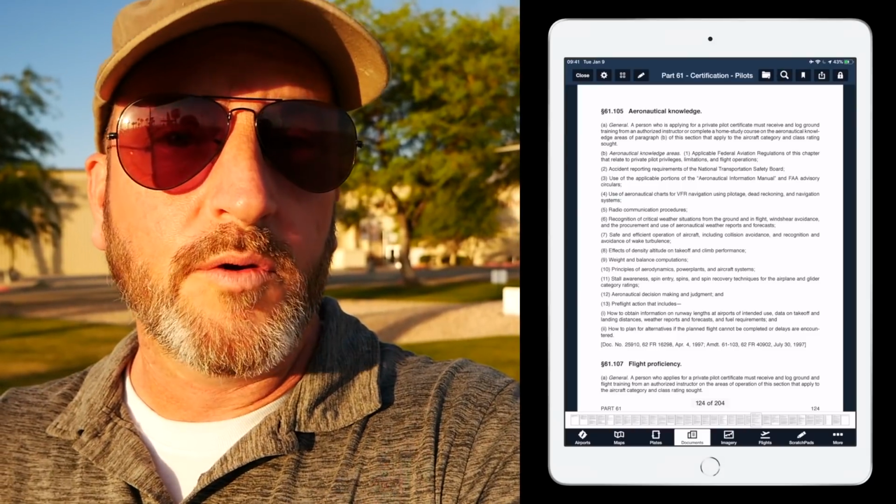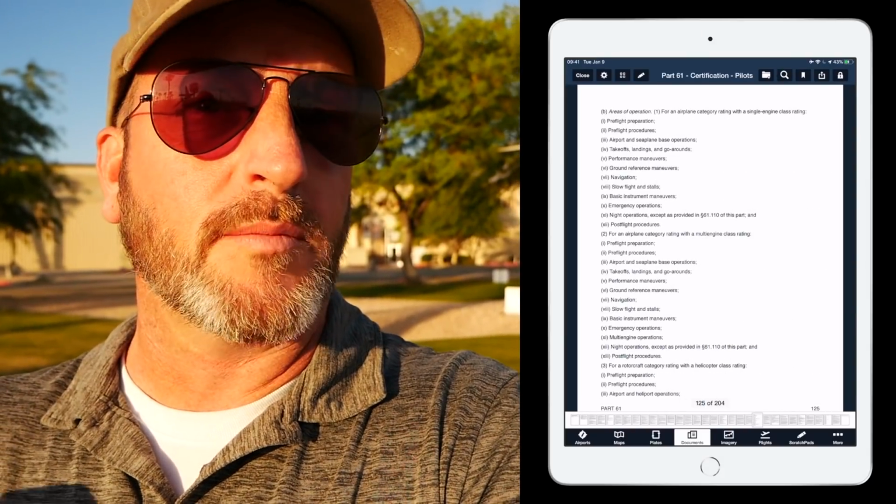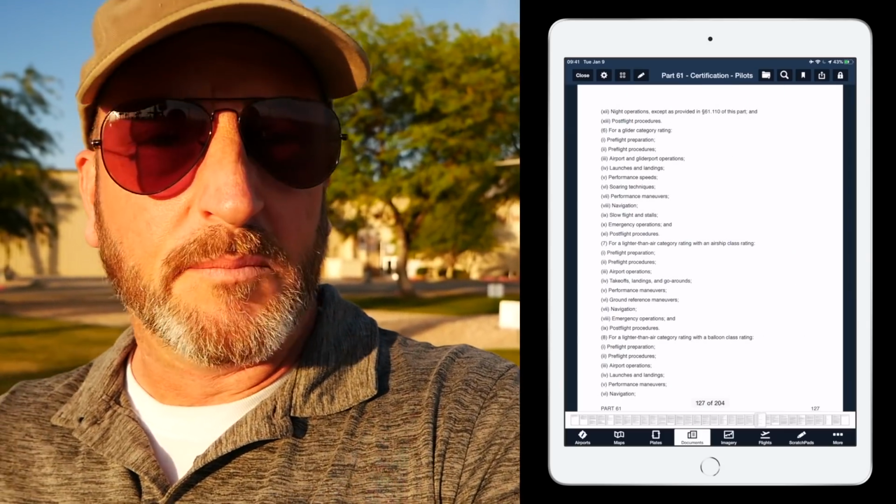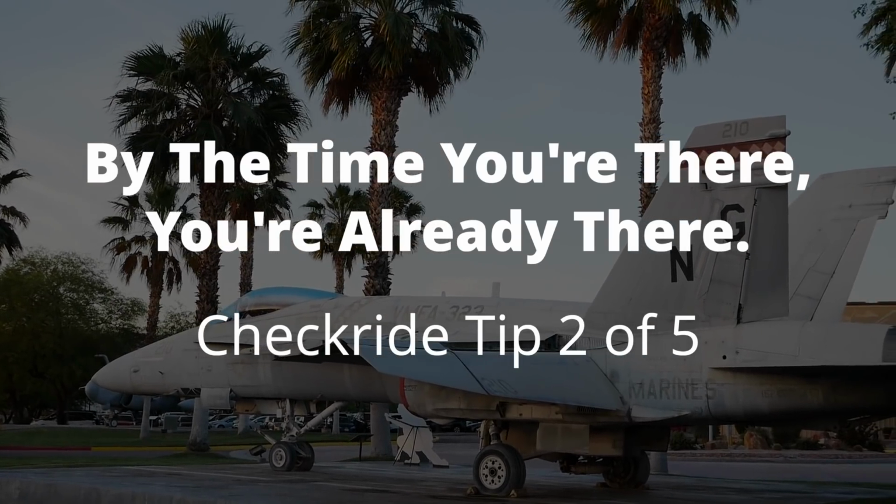Make sure you can prove that you've done that in your logbook. Make sure your logbook looks good and that the endorsements you're bringing into the test look good. You've completed the IACRA. I mean, you get where I'm going. You don't want to go in there and give the examiner problems straight away. You want to get that test off to a smooth start. By the time you get there, you're really already there.